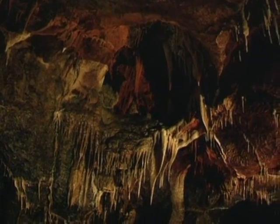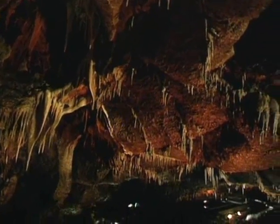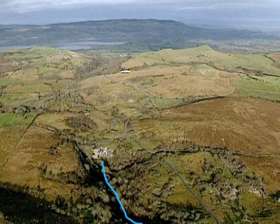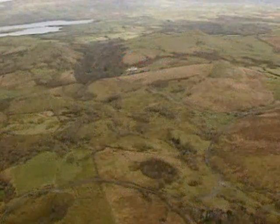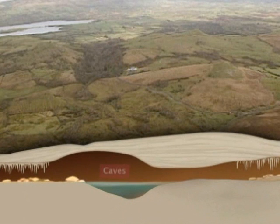The Marble Arch Caves are a series of chambers, 3.5 miles or 5.6 kilometers in length. They lie along the course of the Clara River, which runs underground for part of its journey to join the Arney River before entering Lower Lough Macnean. If we could look beneath the surface of the earth, we would see how the caves lie on the lower slopes of Quilca Mountain, sometimes quite close to the surface, at other points some 55 meters underground.